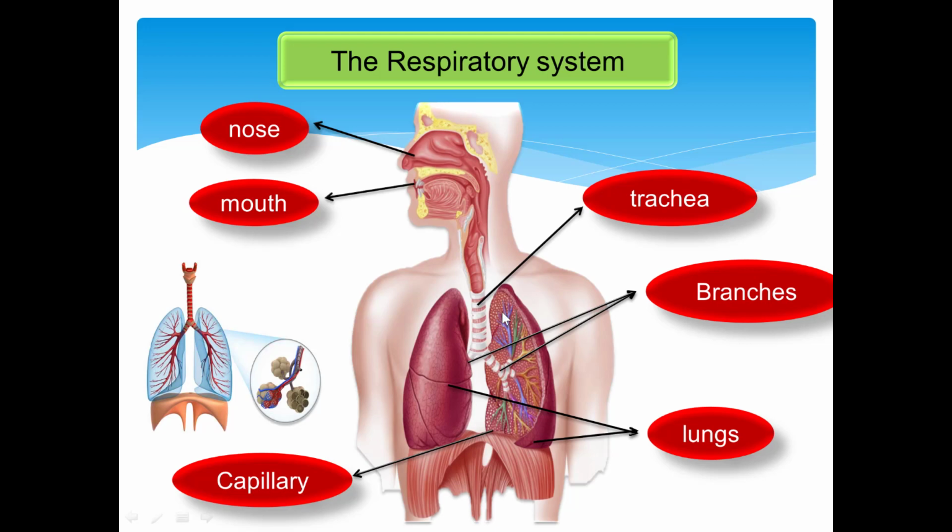Look at your hand. Your hand ends with the fingers, and it's like a branch of a tree. It gets smaller and smaller and ends with the air sac. And the tiny blood vessels around each air sac, here we name them capillaries.